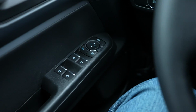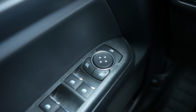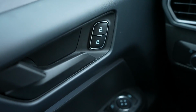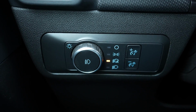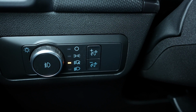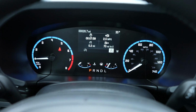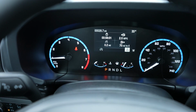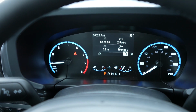Alright, starting off over here on the left hand side, we're going to have all the window controls for the vehicle. Above that, we're going to have all the mirror controls. Your lock and unlock button is going to be right here. Right over here, we have the rotary dial selector for the exterior lighting of the vehicle. And then to the right of that, we have the dimmer switch for the instrument cluster. Coming up to the instrument cluster, we have your tachometer on the left, speedometer on the right, and a nice sized LCD display in the middle.